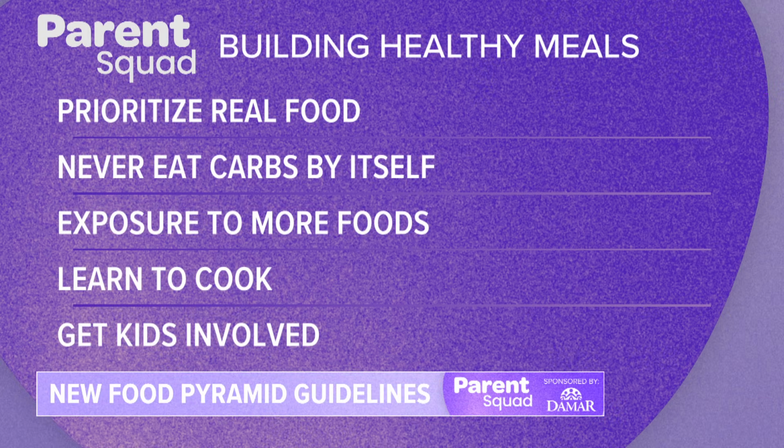Never eating a carb by itself. So if you follow your plates, then you will have all those things, and still continue to give them those exposures. We don't expect them to just be able to eat whole food, especially just because these are recommended doesn't mean we can start there, but you can start somewhere. So learning how to cook is a skill that will help you to be able to learn how to enjoy and cook whole foods. And when you don't have that skill, then you do rely more on those ultra processed foods. So having your kids get involved while you're cooking, while you're grocery shopping, all the things. And so, eating the rainbow every day.